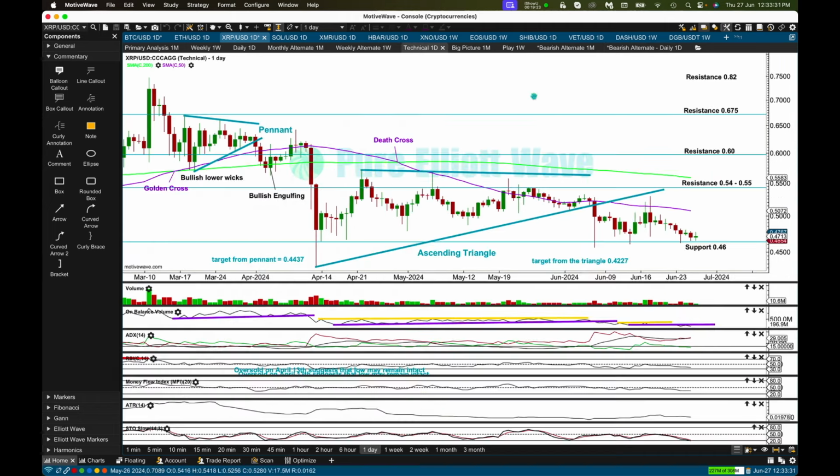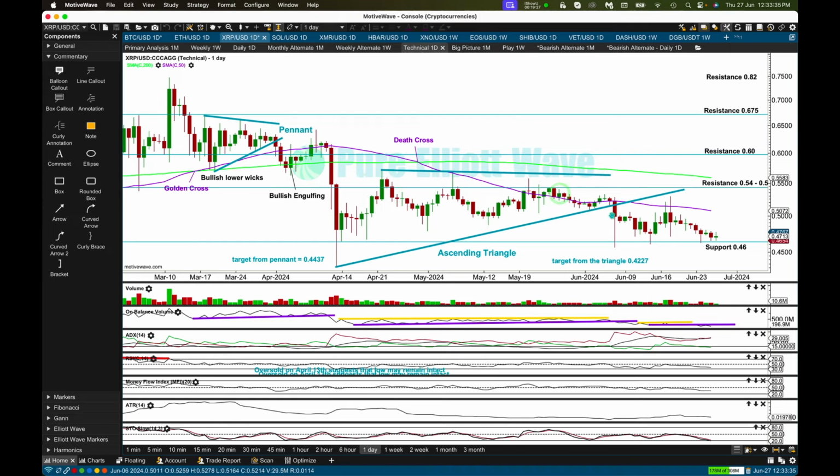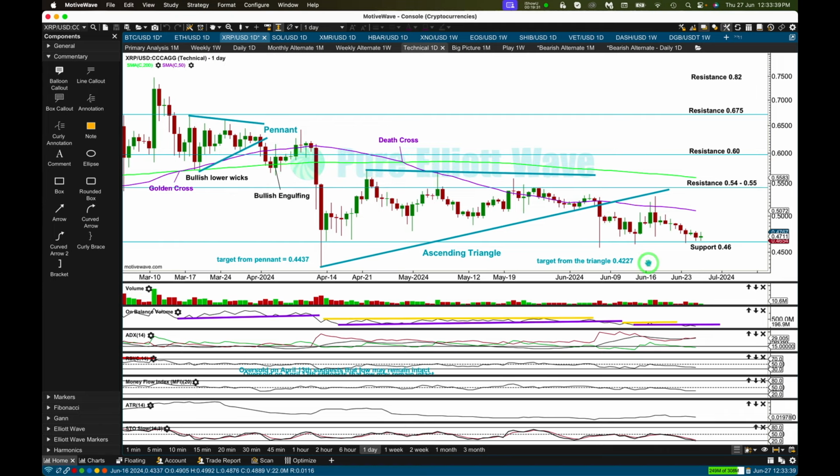Okay, let's have a quick look at technicals for the daily for XRP. Ascending triangle, it broke out downward, target 0.4227. Before you can have any confidence and use that target, you need to see price break below support at 0.46. It hasn't been able to do so. It continues to find support around that area. That area is quite strong. Resistance at 55 cents is also strong. Breakout of the triangle, back test of resistance, moving down and away, but unable to break below support at 0.46.